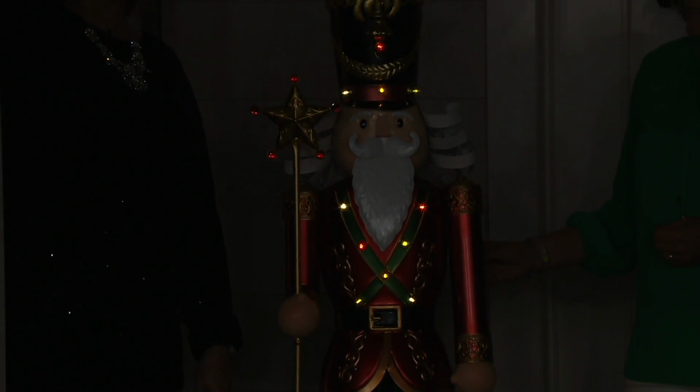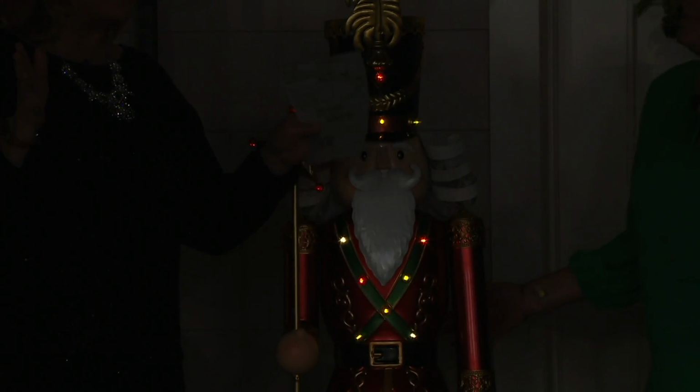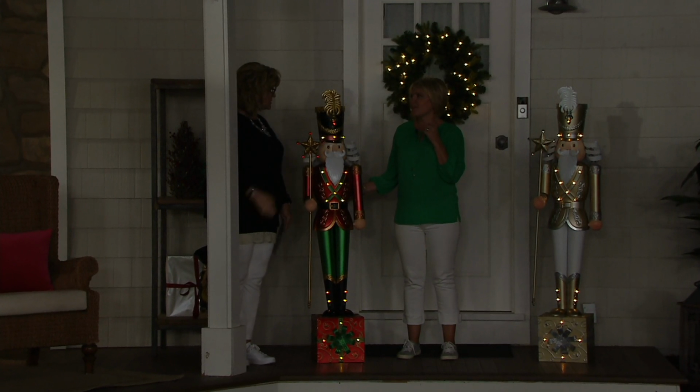Listen, if you guys have a Nutcracker collection, I do, and we usually stand ours all in a row above the front door on that little ledge. Oh, that's perfect. I'm putting these guys in the corners in the foyer because up above will be all of my real Nutcrackers. I know a lot of people love Nutcrackers.